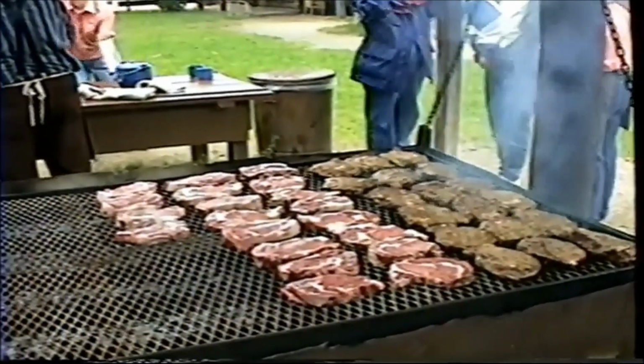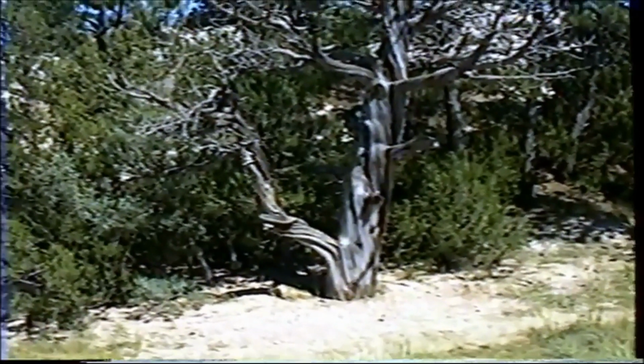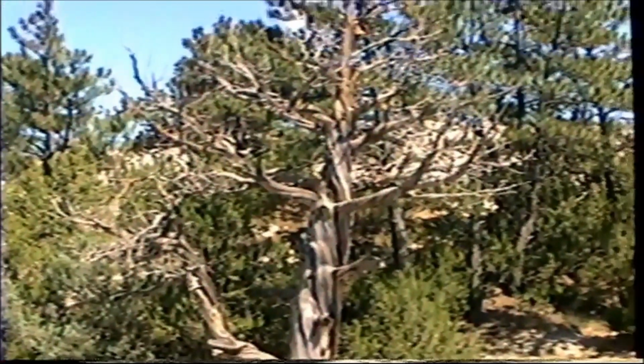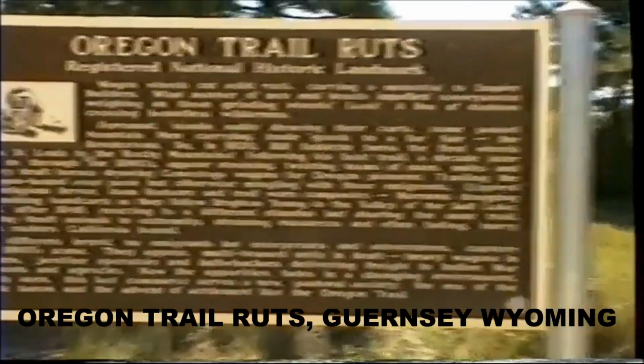Look at that meat. I'm telling you, that was a good dinner. Sadly, I cannot find any information on this place at all. So I believe it is out of business, or somebody took over and turned it into something else. And we wound up everything with a nice campfire and guitar playing and a nice experience.